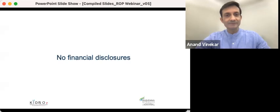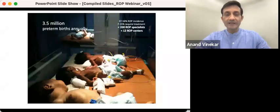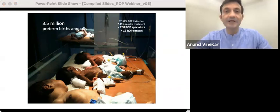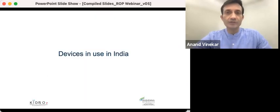Well, India has the highest number of preterm births in any country. We have about 3.5 million. When we started this telemedicine program using these cameras about 14 years ago, we had less than 50 ROP specialists. That's probably gone up to about 250 right now. So it's really less for the number of babies who require to be screened. So one has to sort of bridge the gap with technology.